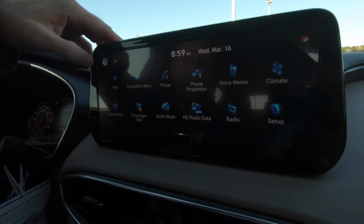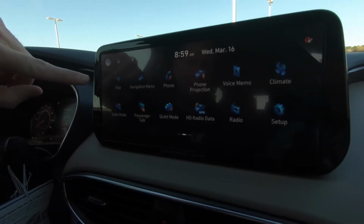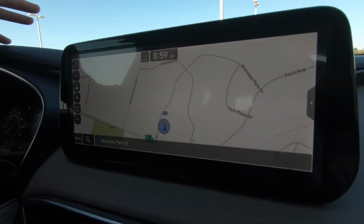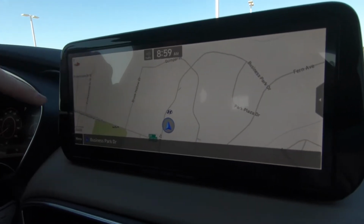I'm going to hit that and go home. You can see how fast everything comes up. Now here's something that's good to know. I'm going to hit map right here. So you see how quickly everything comes up. There's not any lag issues.